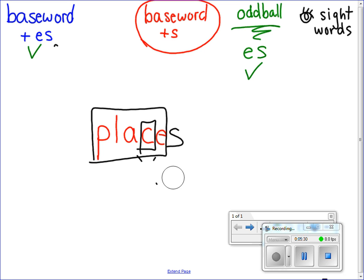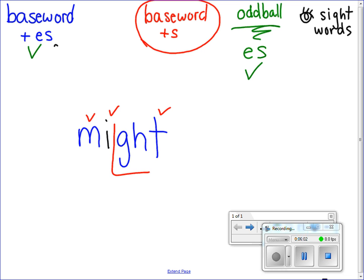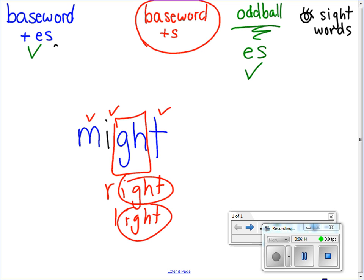Wonderful job. The only thing left now are our sight words. These are the words that don't really fit our headings, but we need to practice anyway. Let's try the word might. Might. It might rain today, the weatherman said. Might. It should look like this. I might. I bet you got the I and the t sound. It's this GH that gets people tricked up sometimes. Might. It looks a lot like the word right and a lot like the word light. They all have those IGHT endings.